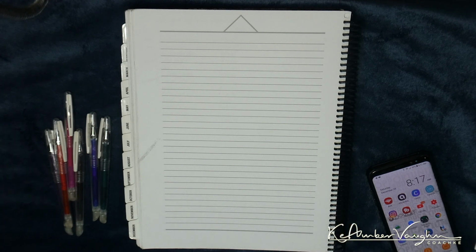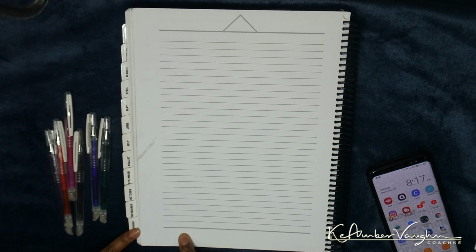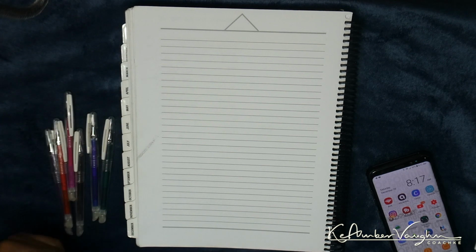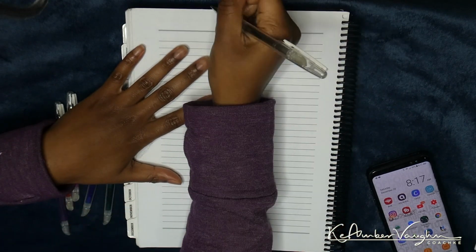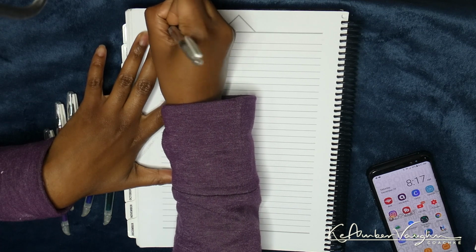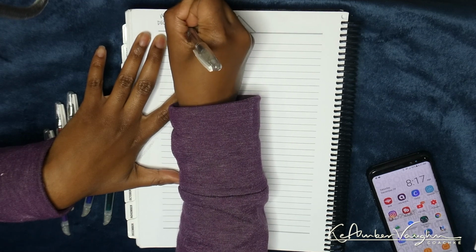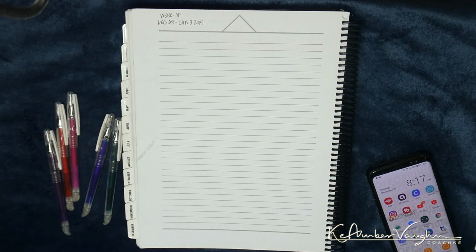So all of them from here on forward will be done on the notes pages. This is actually the back of my 2018 planner, but once I transition into my 2019 planner next week, these will be done inside the tabs, if that makes sense. So first things first, I'm going to write up here week of December 28th through January 3rd, because January 3rd is when my December budget ends.